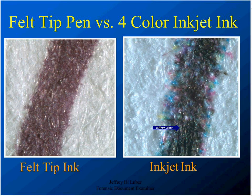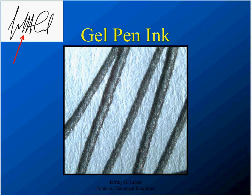So again, for me, it's pretty much a straightforward exam, but I have to be on site, I have to bring my equipment there to examine it. Kind of funny. Here's gel ink, and generally you'll see a deep furrow in the gel ink line. There's a light inking area in the center, and it's pretty distinctive. Even with the lightest pen pressure, there's always distinctive pen pressure present, so it's a pretty characteristic look.